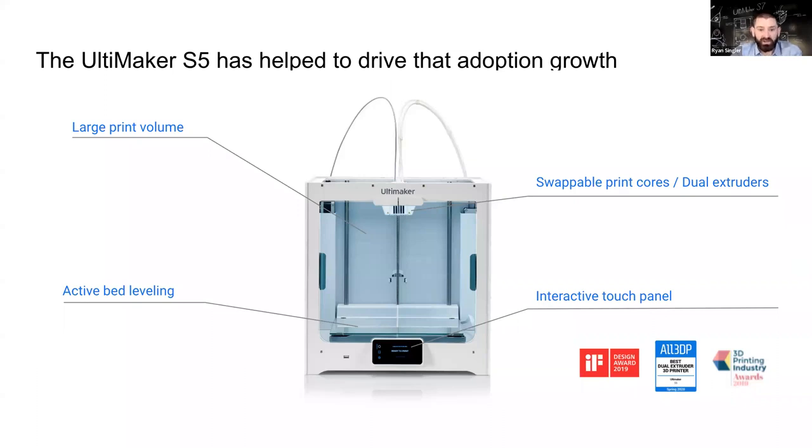Interactive touch panel, now that's kind of a standard, but has not always been among the leaders there. Active bed leveling, getting that first layer right is huge in 3D printing success, and we were able to really improve that there. And then swappable print cores with dual extruders. As we've grown, as we've added more materials, we've added more print cores, we've added the capability of the S5 to continue to print the most in-demand materials.